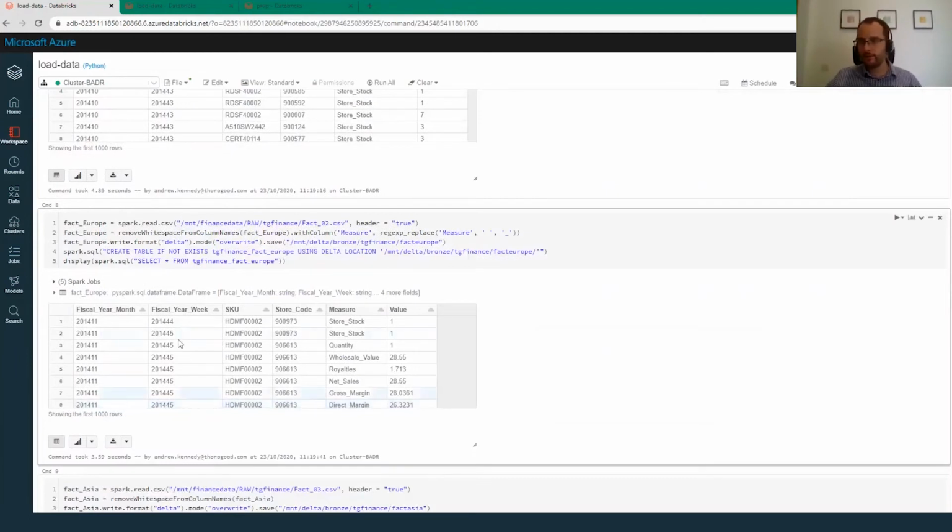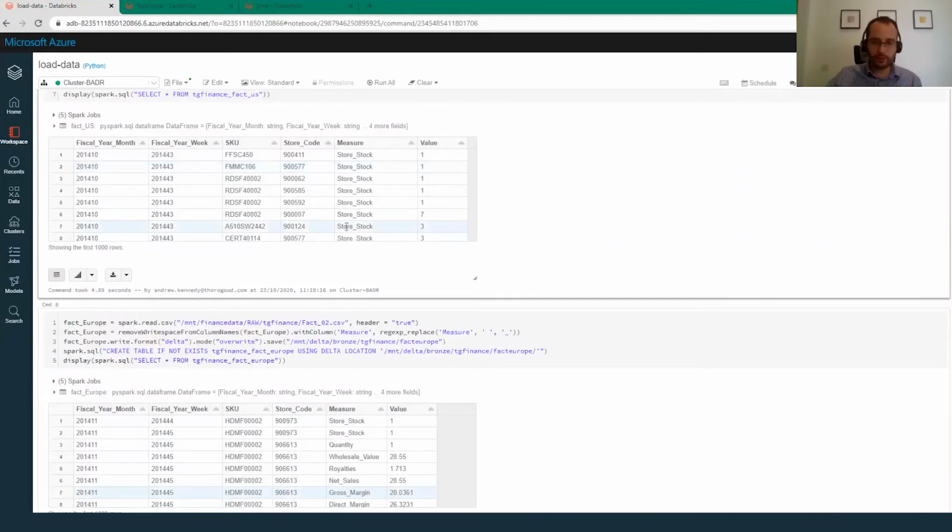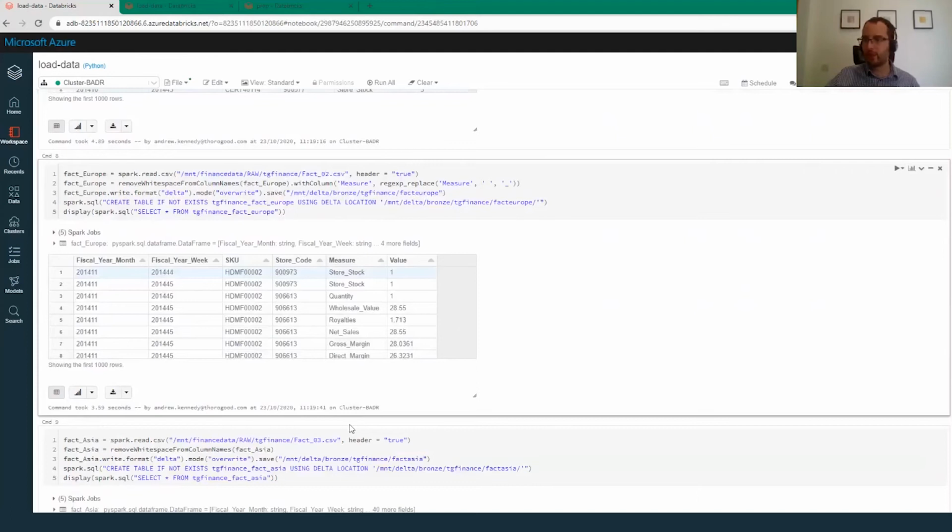You've got your date, the particular product that's being sold, the store code that it's assigned to, and the value of the products, along with, in this case, the amount of stock that's held in stores, quantity, wholesale value, the different royalties, net sales, and the different items within the finance P&L, all stored within one data set. And that was very similar for a couple of their different regions. In this case, we're showing the US, and Europe is virtually the same.